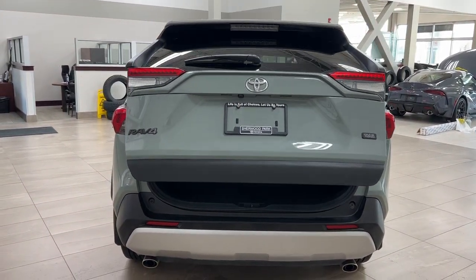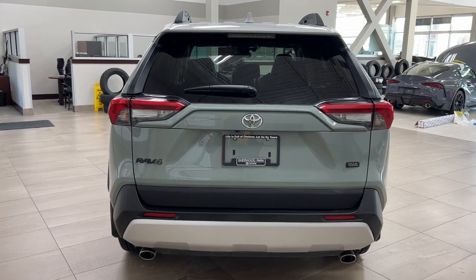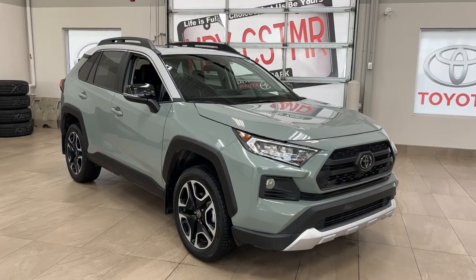A couple of uses for that power tailgate is if you're a little bit shorter or if your garage is a little bit lower, you can prevent the back of your tailgate from being damaged.